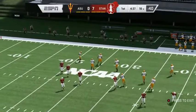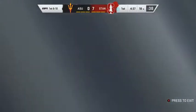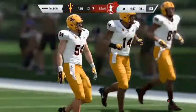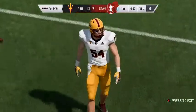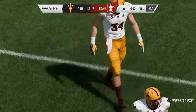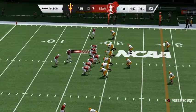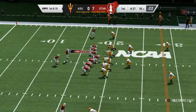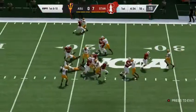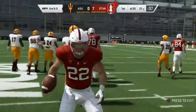And this will be a touchdown inside the 20. They'll spot it at the 18-yard line. Here's the Los Angeles offense as they get set to take possession. They've got a 7-0 lead in the football game as they start out 1st and 10. Now a shotgun handoff to Scarlett. He is taken down at the 21 after a short gain of 2.